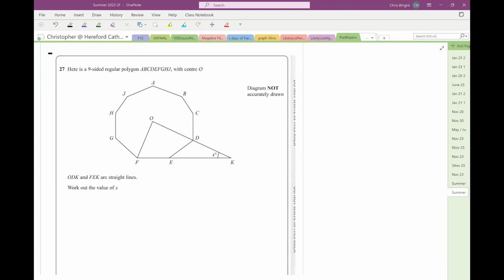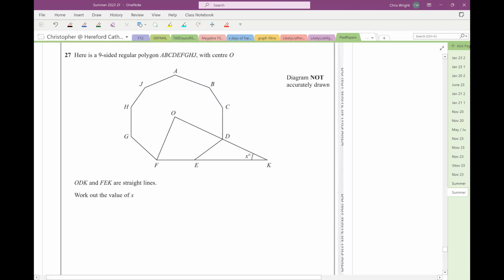Question 27. Here is a 9-sided regular polygon with center O. Okay. It's got some straight lines which look like straight lines. Work out the value of x. Well, I know several things about a regular 9-sided polygon. I can work out the exterior angle by doing 360 divided by 9. So the exterior angle is 40 and the interior angle is 140. So I can fill in 140 here. I can fill in 40 here.